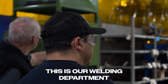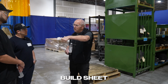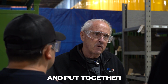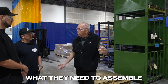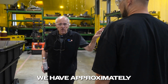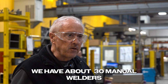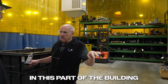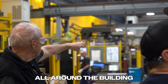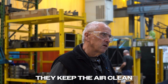This is our welding department. Much like in a printing environment, the welders get a build sheet. Everything's barcoded, so they can pick their orders and put together what they need to assemble whatever's on the order. One thing I always find interesting: we have 3 robotic automatic welders and about 30 manual welders, and the air in this part of the building is the cleanest in the whole factory. These air scrubbers are located all around the building and turn the air over multiple times a minute to keep the air clean.